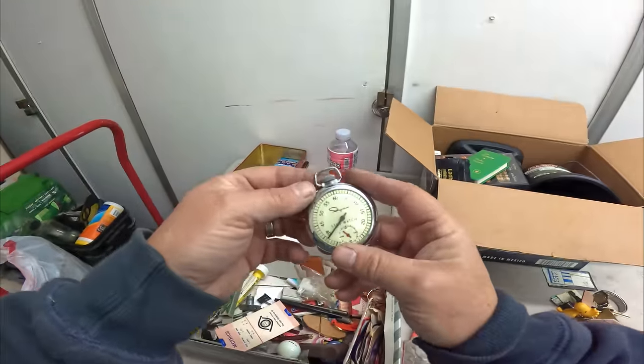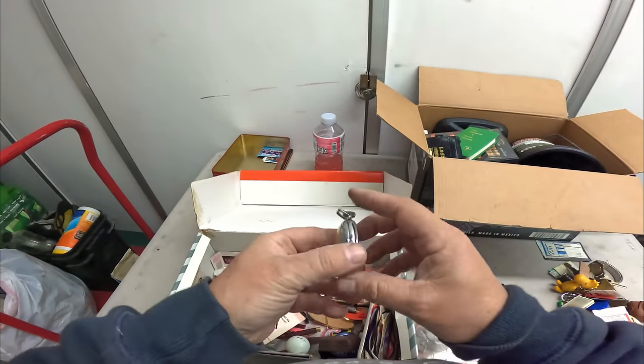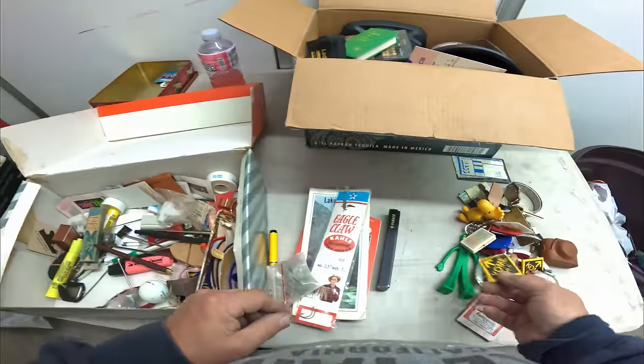Here's another. What is it? Oh, this is a stopwatch this time. I thought it was a pocket watch. Stopwatch. I don't think it works, though. I don't know. Another KOME.